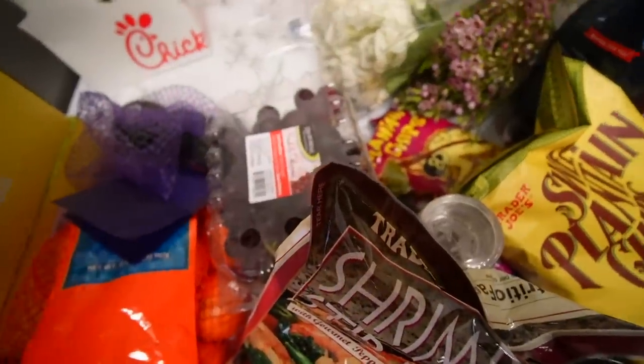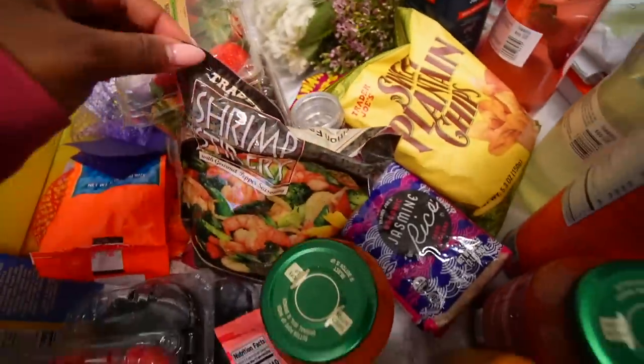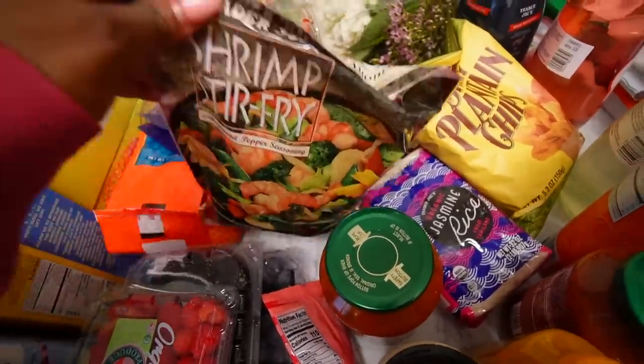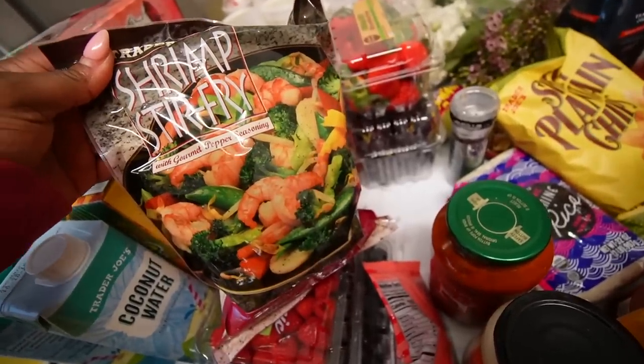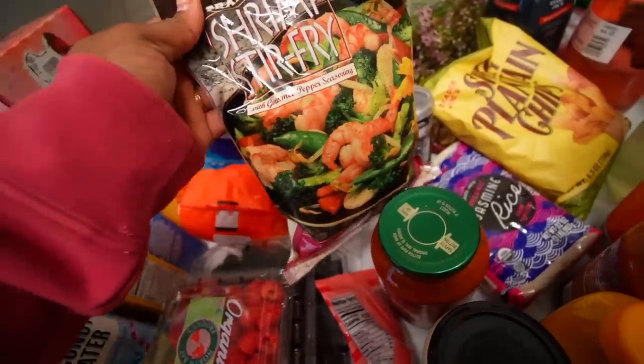I also got some grapes back there. I got this stir-fry shrimp mix. This is really good. It's a quick meal with some rice. It's just really good. Or by itself, to be honest. You could eat this alone.